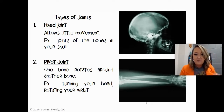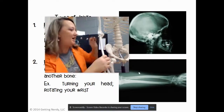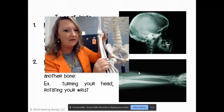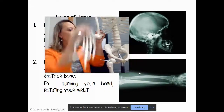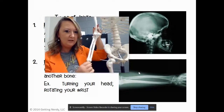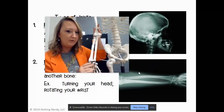Pivot joints happen when a bone rotates around another bone. And so when we look at Fred, let me go grab him. All right. So now I hope you can see a little bit better. If you look here, our elbow and our wrist, these two bones right here, actually make up a set of pivot joints. So our elbow is a hinge joint. It only moves in one direction. You can see that these two bones are really the only two that connect. But this bone right here, watch when I turn the wrist, right? It pivots and turns around there. So our wrist is a really good example of a pivot joint.